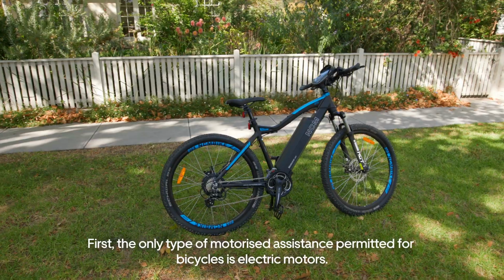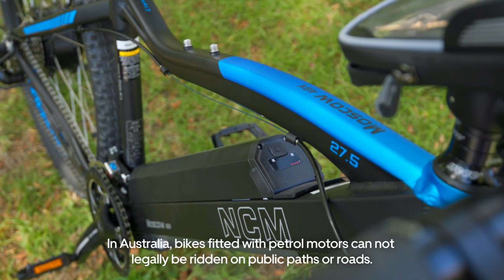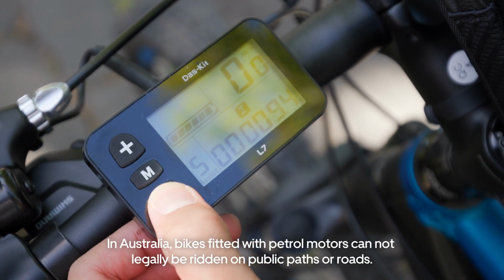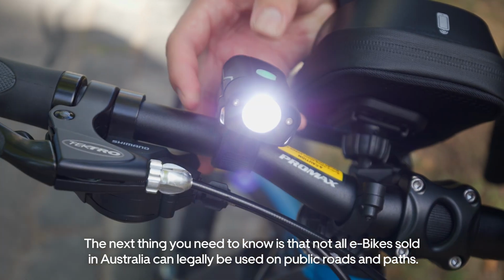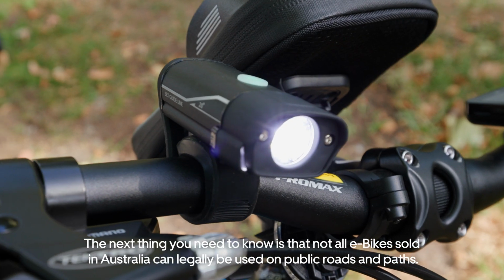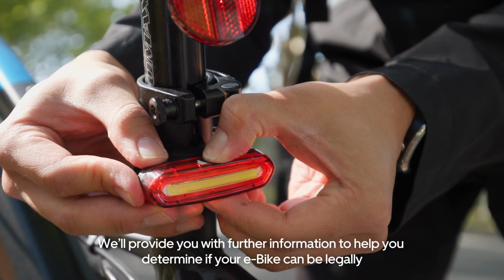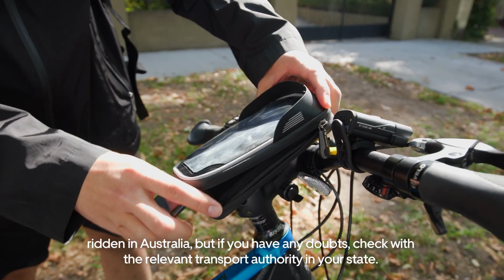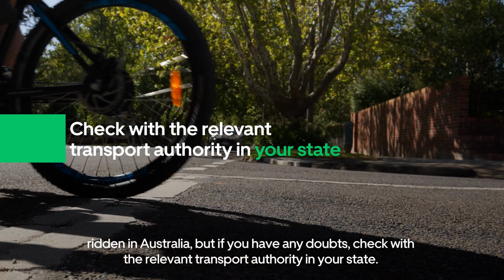First, the only type of motorised assistance permitted for bicycles is electric motors. In Australia, bikes fitted with petrol motors cannot legally be ridden on public paths or roads. The next thing you need to know is that not all e-bikes sold in Australia can legally be used on public roads and paths. We'll provide you with further information to help you determine if your e-bike can be legally ridden in Australia. But if you have any doubts, check with the relevant transport authority in your state.